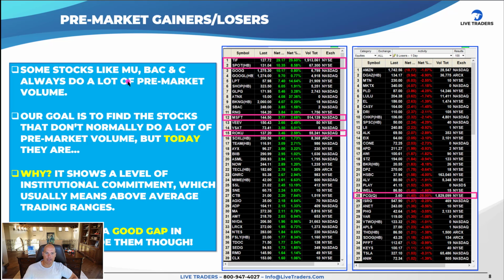So some stocks like MU and BAC and Citigroup always do a lot of pre-market volume. Why? Because they typically do a lot of normal market volume, right? Those types of stocks do lots of volume. So when they do a lot of volume in the pre-market, it's not a huge deal because that's typical, that's normal for them, right? Our goal as traders is to find the stocks that don't normally do a lot of pre-market volume, but today they are. That is the key.